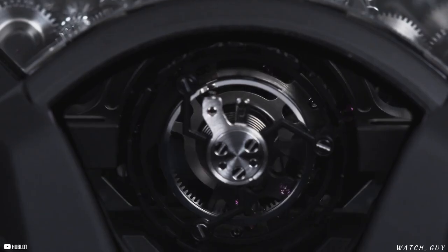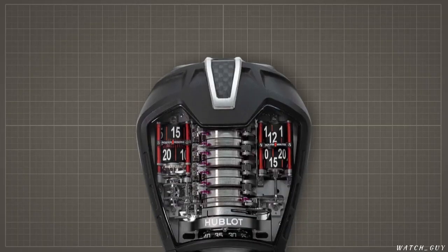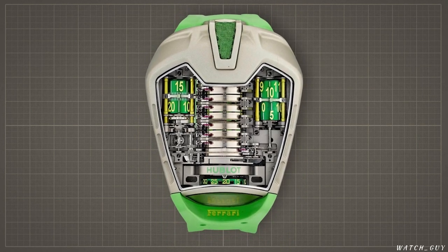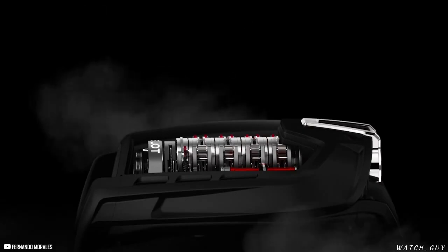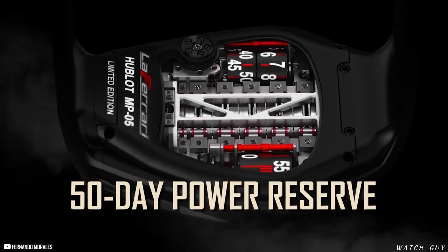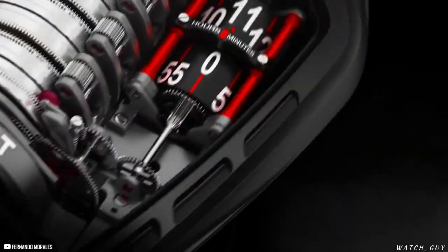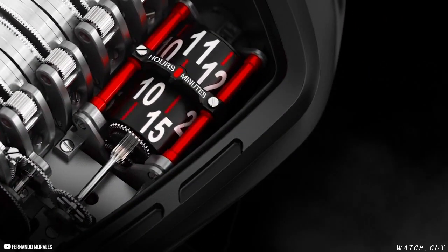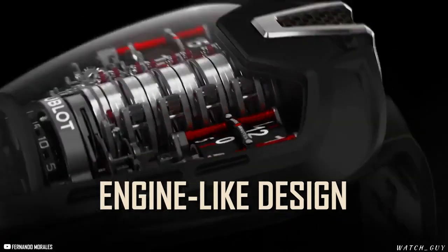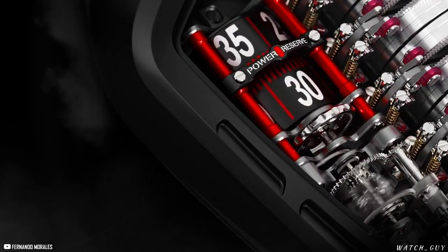LW14369. Strap in, because next on the list is Hublot's MP05 LaFerrari, a timepiece so wild that it feels like it should come with a driver's license. This watch isn't just a tribute to Ferrari, it is a miniature engine for your wrist, boasting a jaw-dropping 50-day power reserve and more components than your average sports car, 637 to be exact. The vertically aligned numerals on rotating barrels are a design inspired directly by a car engine. Hours and minutes are displayed on the right, each with its own anodized black aluminum cylinder, while the power reserve is showcased on the left.